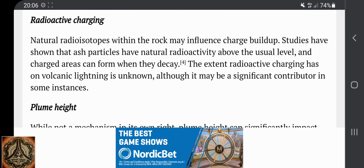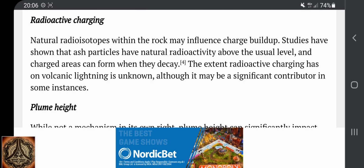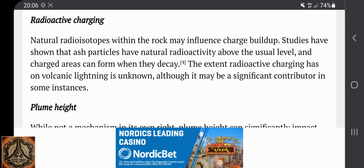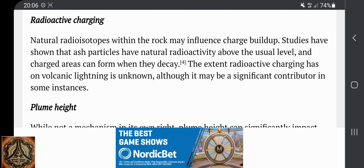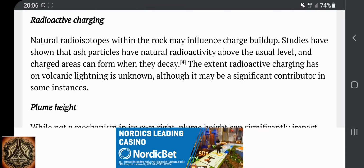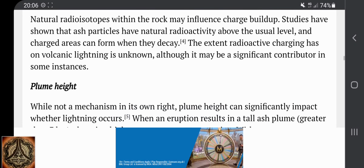So are they trying to tell us that since they think that Earth's core is this molten metal or radioactive, everything is coming from within, the highest energy is coming from within, and the highest energy they know is radioactive? I don't know. This is a little bit confusing.